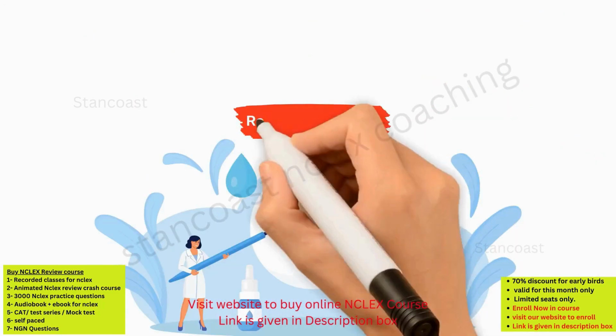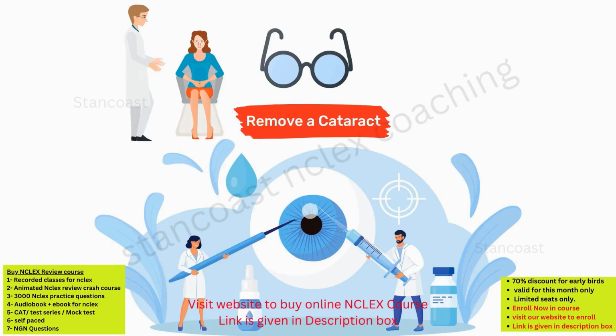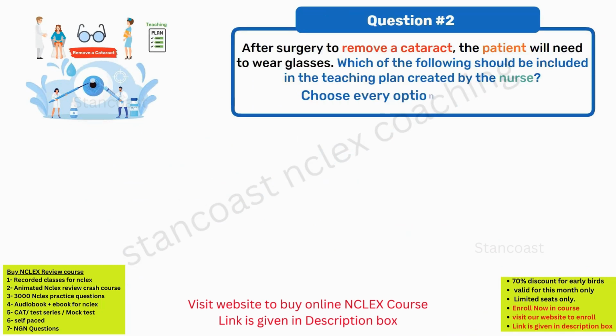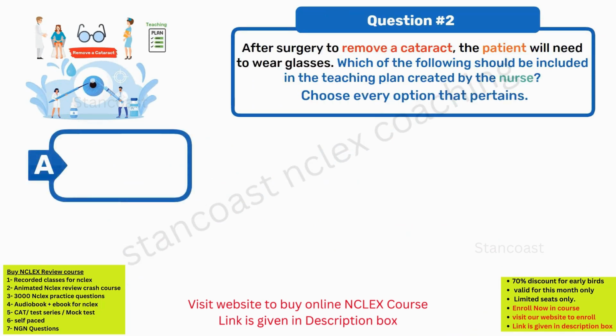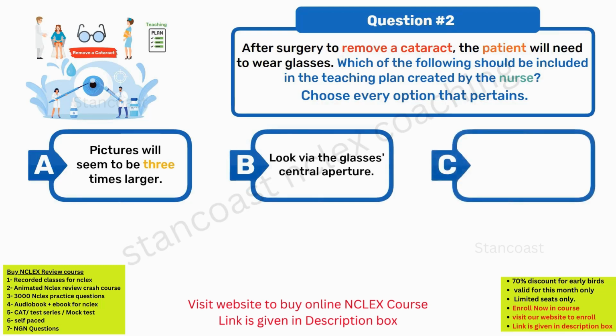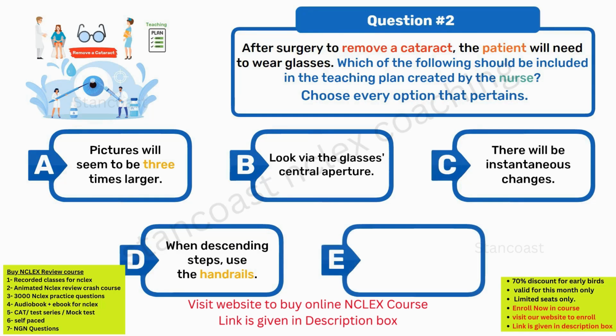After surgery to remove a cataract, the patient will need to wear glasses. Which of the following should be included in the teaching plan created by the nurse? Choose every option that pertains. A. Pictures will seem to be 3 times larger. B. Look via the glass's central aperture. C. There will be instantaneous changes. D. When descending steps, use the handrails. E. Avoid the sun for 2 weeks.